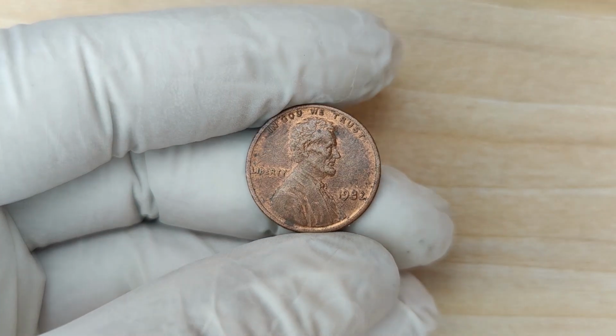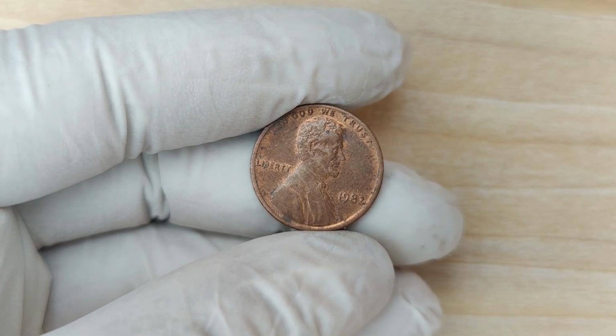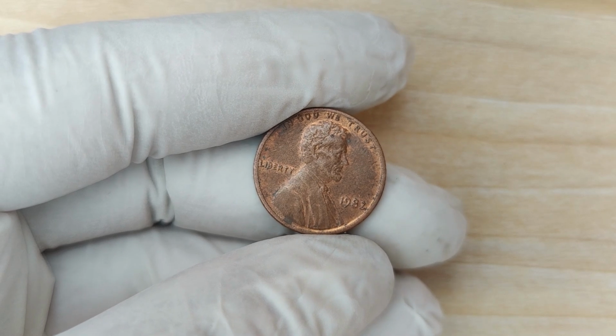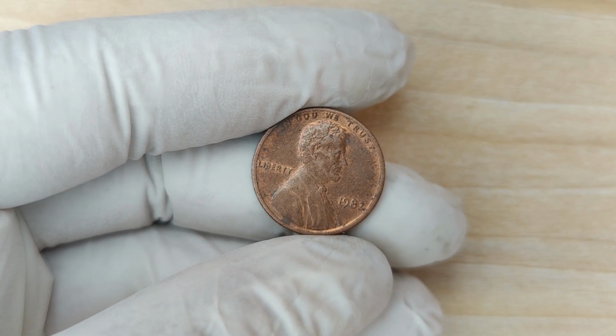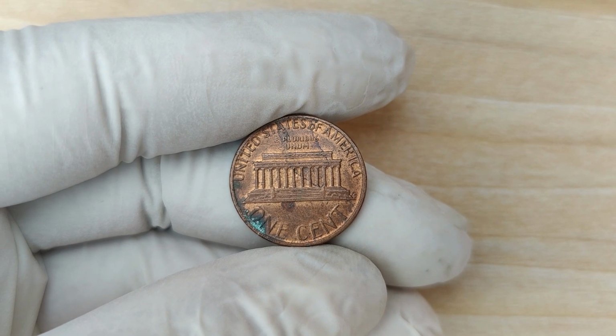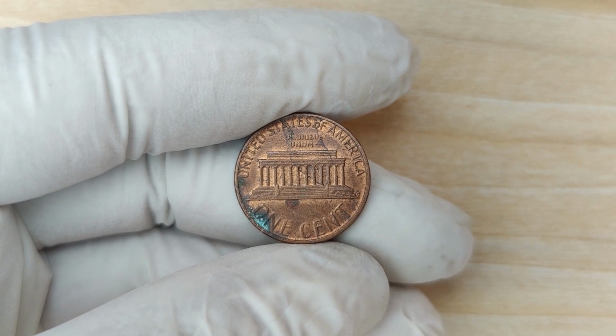We're diving into the fascinating story of a coin you've probably seen a million times, the 1982 Lincoln penny. But this is not your ordinary penny, it's one that has become extremely valuable, with some going for tens of thousands and, yes, even millions. You heard me right. Imagine finding a penny in your pocket worth $56 million.